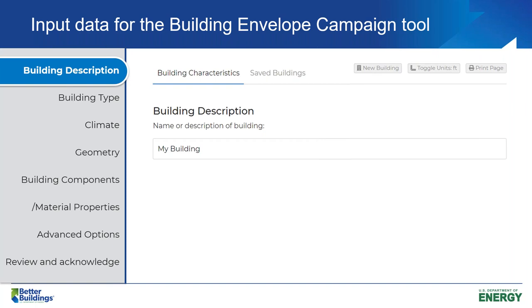So this is just a very quick introduction to the kind of information that is asked for in the tool. These are snapshots from the website. The first thing we ask for is just a building description. It's up to you. It's whatever you want to name the building. It could be very useful if you have several buildings to be able to name them, but there's nothing more specific here.